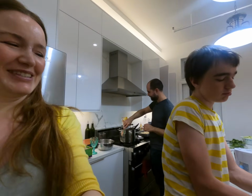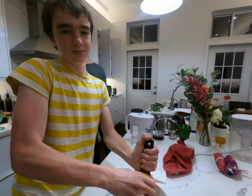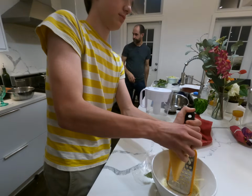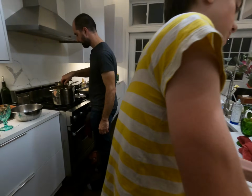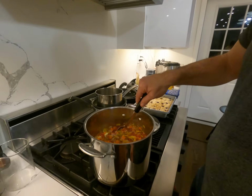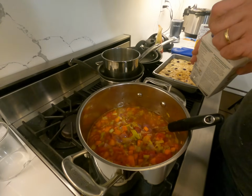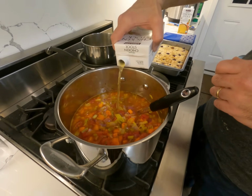So here it is. Elijah is grating some cheese. We're gonna have some minestrone soup. And this is Parmesan cheese. And here's the minestrone soup. This is the minestrone soup from the Jamie Oliver cookbook, like his first cookbook.